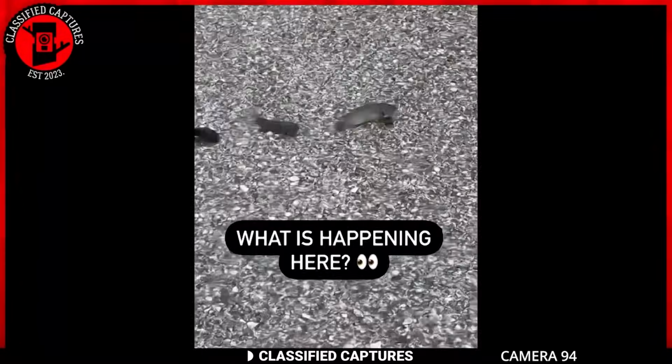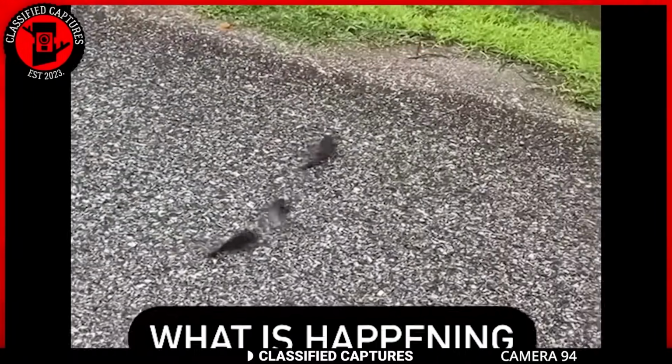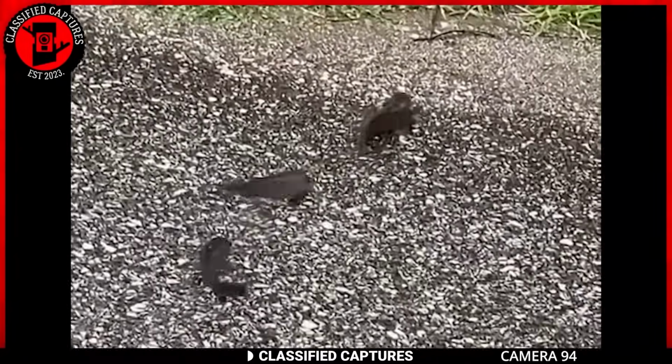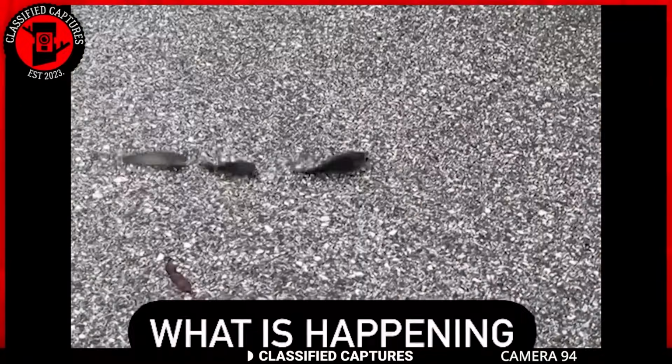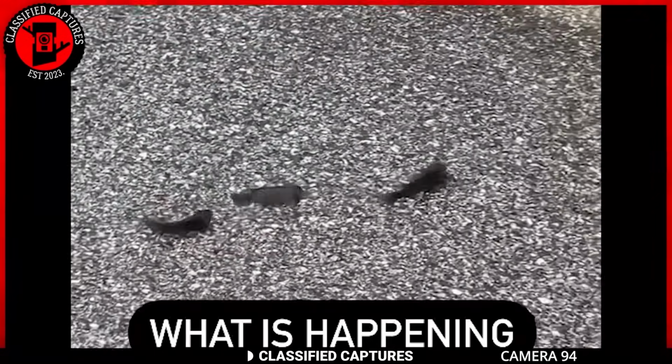I never thought I would see the day when fish would be walking on land, but here we have 3 fish moving in a straight line crossing the road to a water nearby. This is something you'd expect to see in a cartoon, not in real life, so what's going on here?